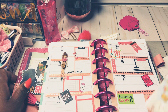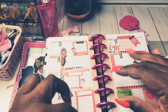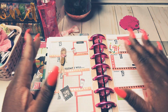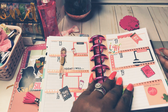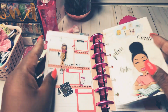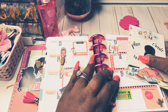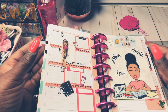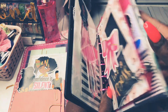This is the spread in my mini happy planner. Perfecto. And I'm gonna leave this on my desk open all the time so I can refer to it. Because I got a little mini in my pocketbook already. But I'm just gonna keep this on the desk because I can use a lot of the paper in it to write down notes and stuff. So this is where I keep my mark. And that's it for my plan with me and my mini happy planner. Sometimes you might have to grease these rings because they give you a hard time.